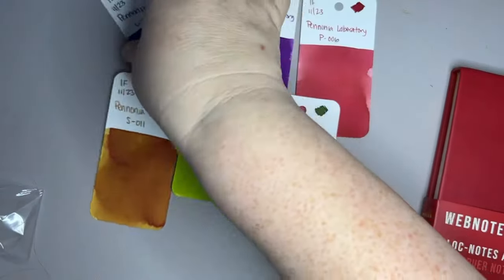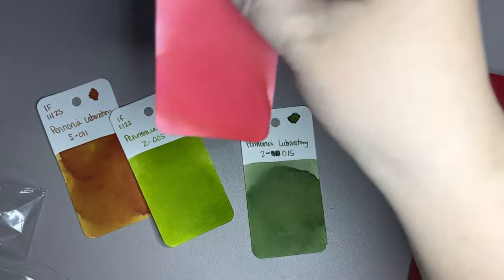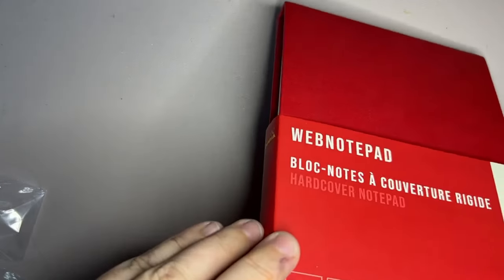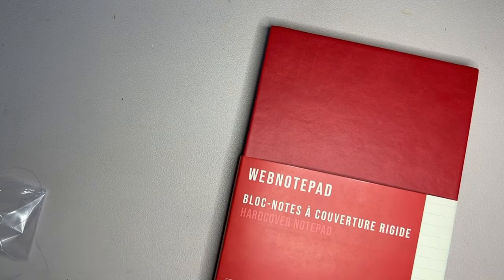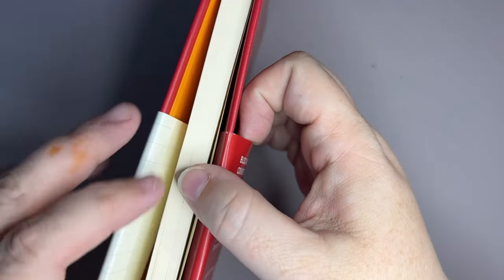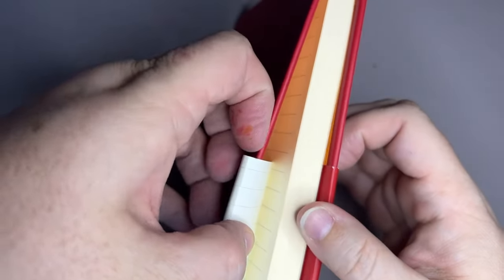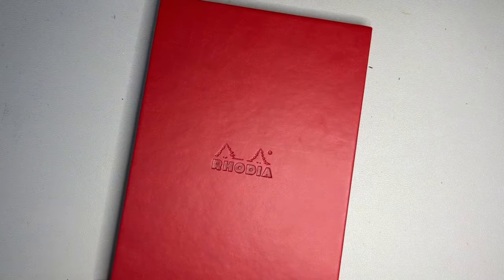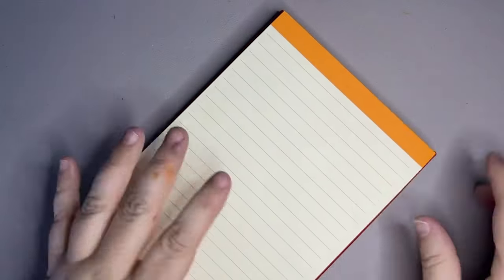I'm gonna move these swatches. They're all still a little damp, but this one definitely needs to dry. Has a little elastic at the bottom. Doesn't want you to open it. Yeah, and then you can flip it like this, and then you got your little notepad. Nice paper.